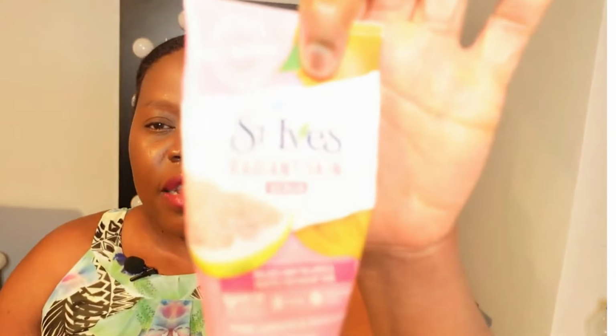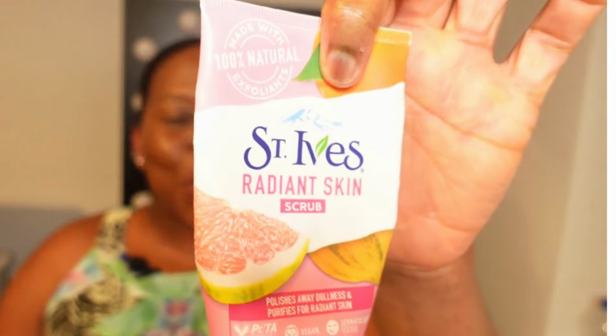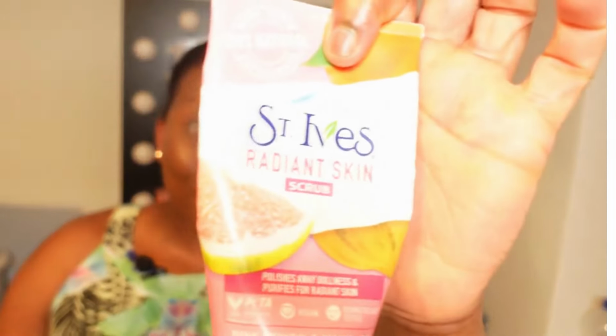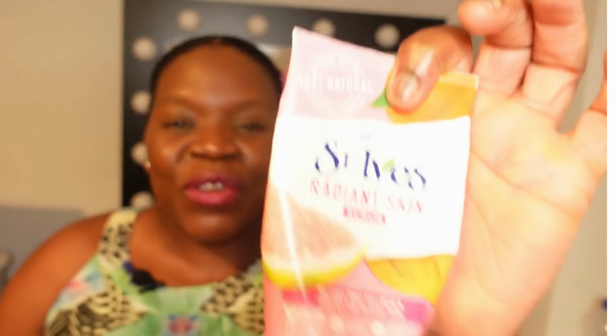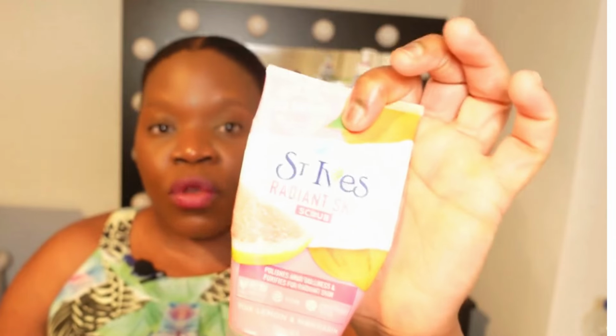This is an exfoliant from St. Ives, the ones that we used to use back in the day when we did not have chemical exfoliation. So yeah, you can use a scrub. We used to call them scrubs. You can use a scrub if you've got normal skin.